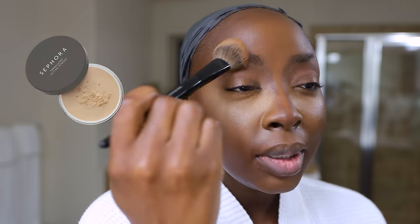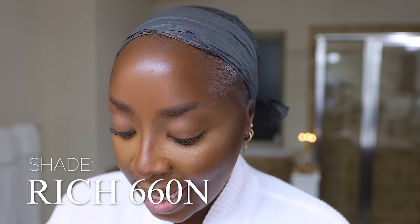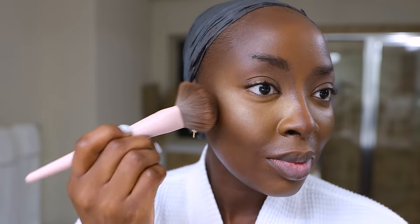We are now over the eyelids with the Sephora Translucent Powder. I don't want my eyebrows or my eyelids to be greasy. This is the e.l.f. Camo Powder Foundation Rich 660N. And let's get this contour a little bit deeper than it was.